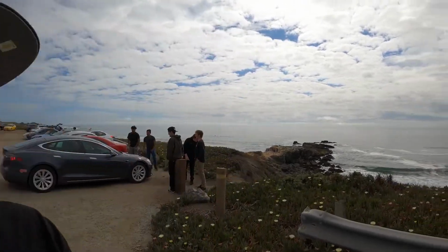All right, again, we're here at the Pescadero Beach in Pescadero, California, right along the water. Look how beautiful it is.